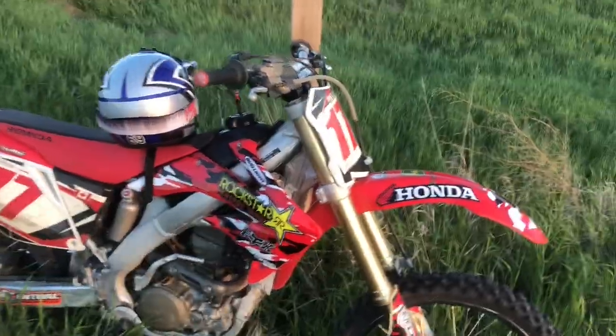So we're at our destination. We got a couple fields here I want to check. But first off, I need to find the nearest post I could find to stand my bike up. I have a Honda CRF 250R, and technically it's a race bike, so it doesn't have a kickstand for weight reduction. So that's pretty handy. So that's why I have it leaning against there.